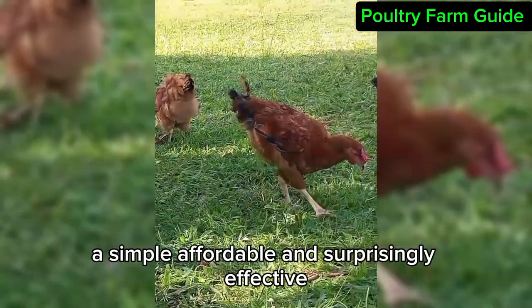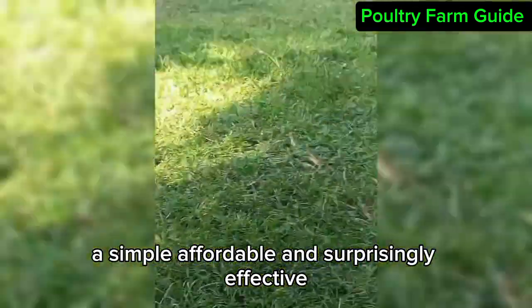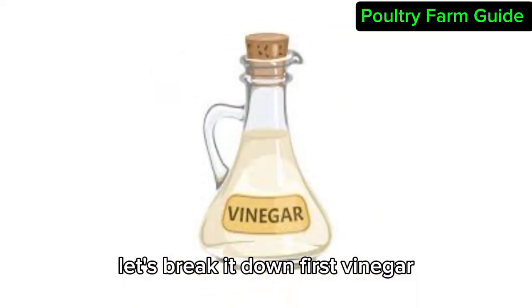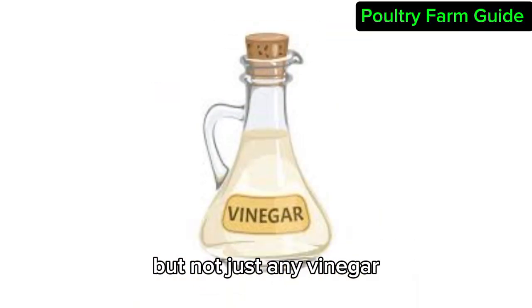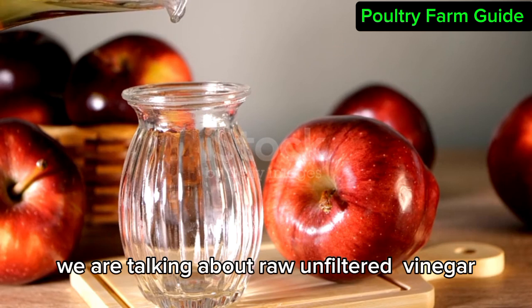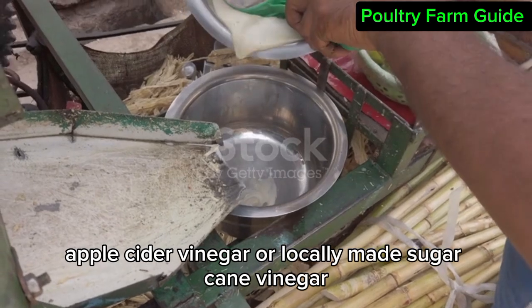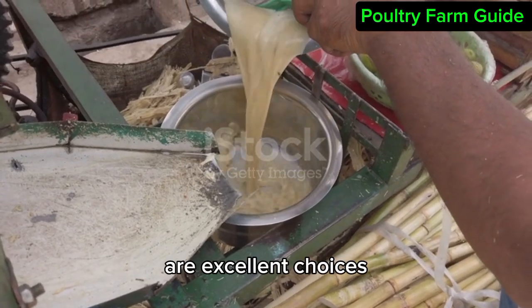A simple, affordable, and surprisingly effective. Let's break it down. First, vinegar, but not just any vinegar. We are talking about raw, unfiltered vinegar. Apple cider vinegar or locally made sugarcane vinegar are excellent choices.